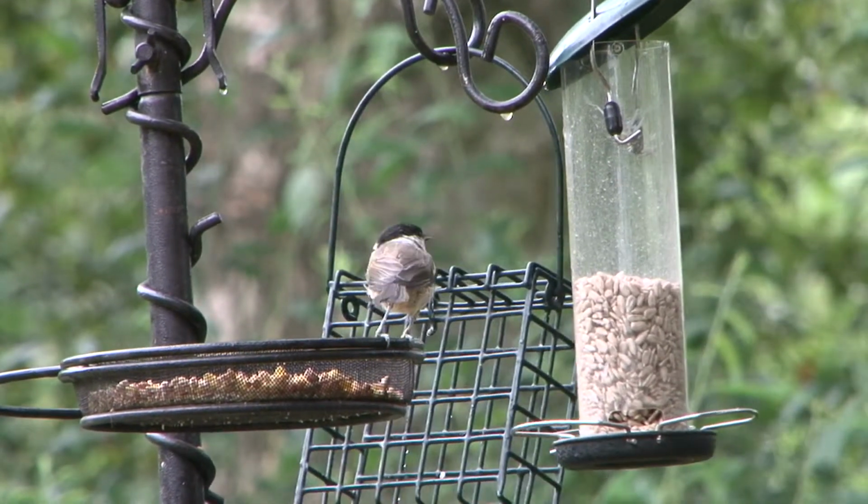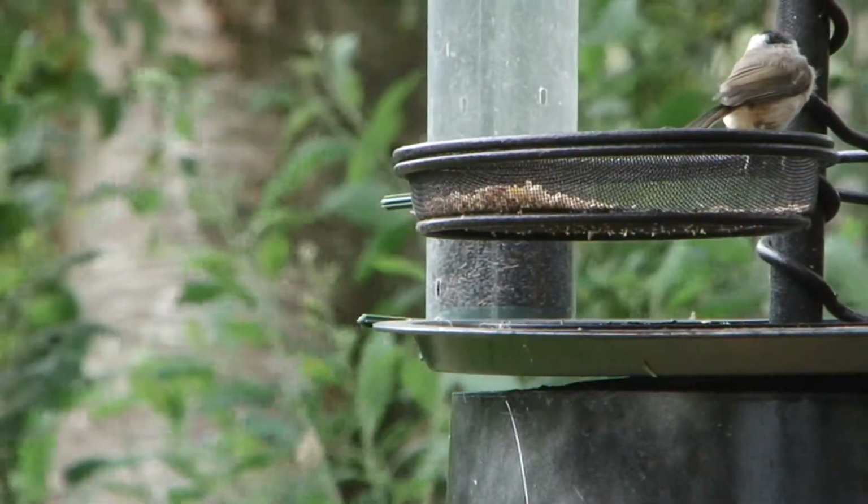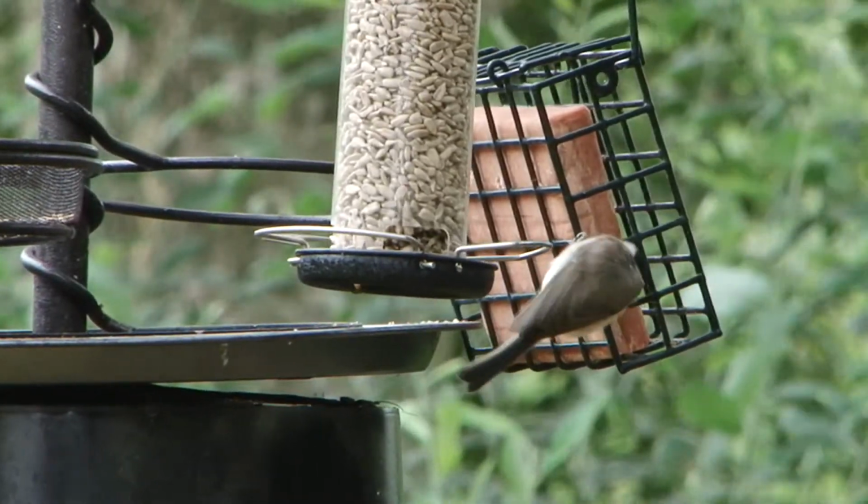The marsh tit, which is basically identical to the willow tit but is the commoner of the two, doesn't occur in marshes, it occurs in dense broadleaf woodlands here in Britain.